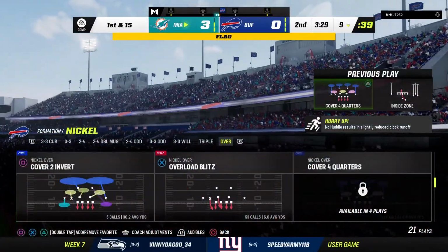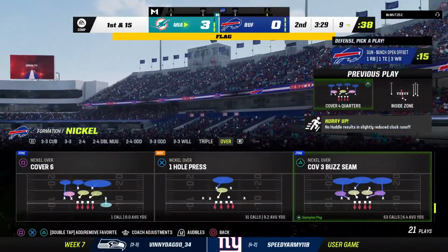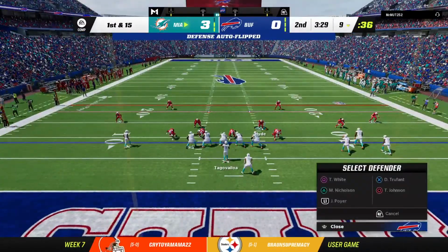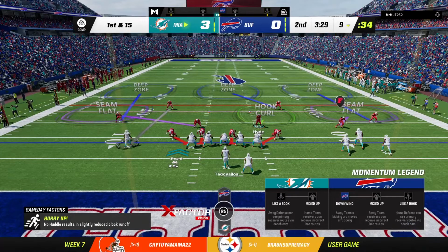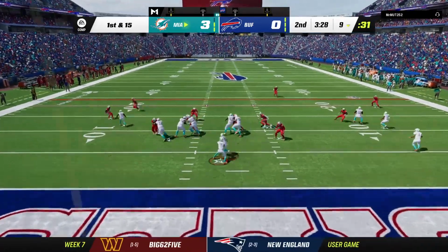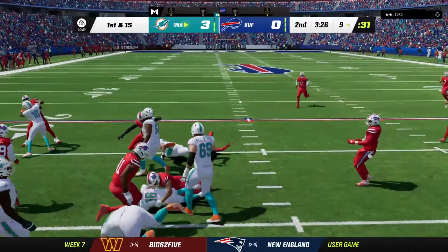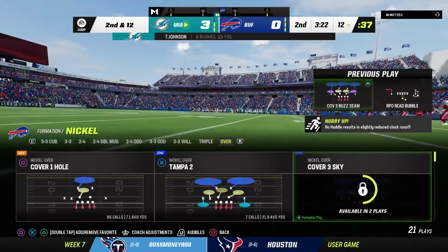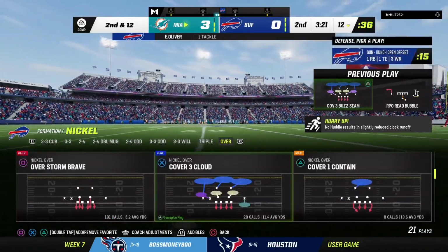So they accept the penalty, of course, and push the offense backwards a bit. Now they need 15 yards on this series after the delay of game. First and 15. Following the penalty, it's Johnson. And a short gain here across the 10 to the 12. Brought down by Ed Oliver.